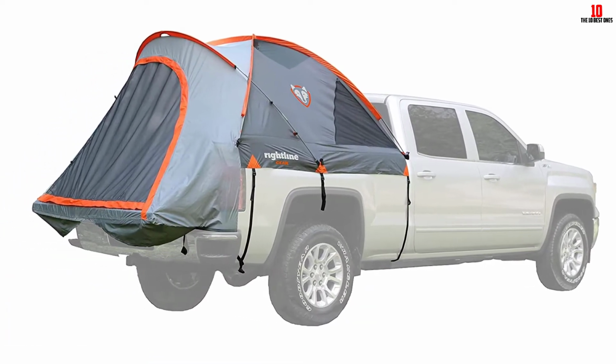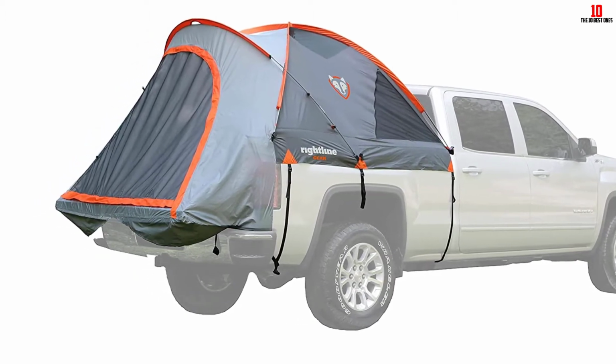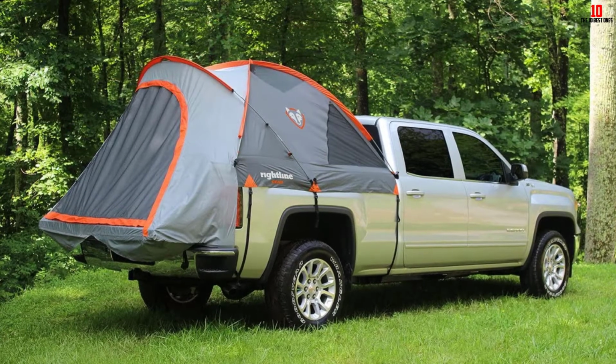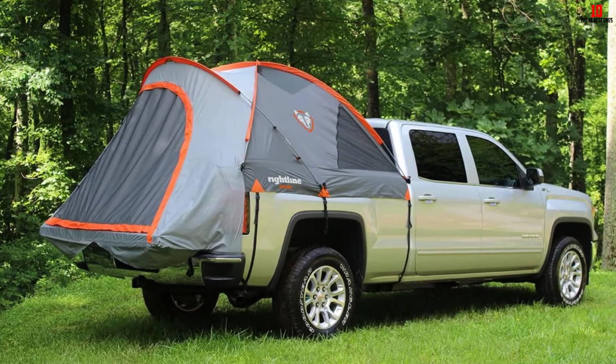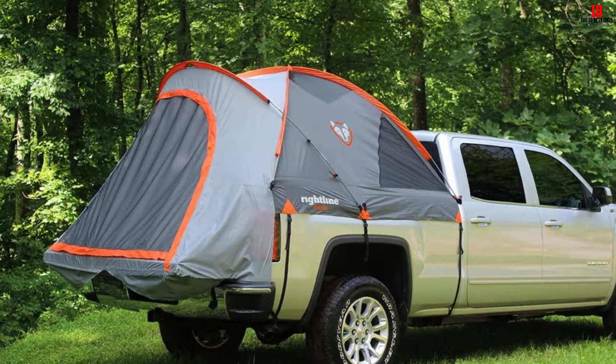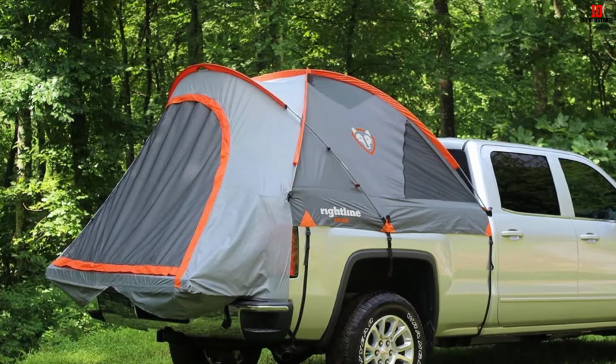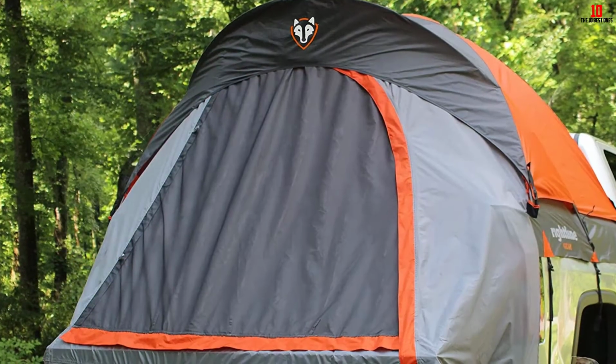Unlike some of the other truck bed tent models, the Rightline lacks a floor. The company touts this as an advantage, making it faster and easier to get set up. It also eliminates the most common wear point on a tent. Just be sure you lay down some fabric beneath your mattress, or you may end up getting it dirty with all the grime that's inevitably left in the truck bed.